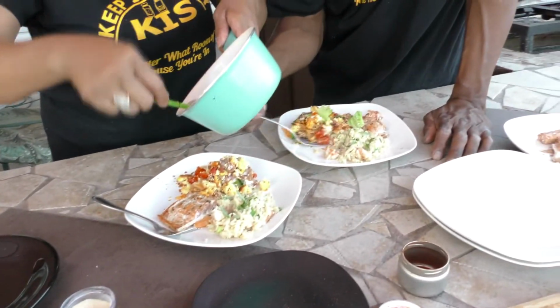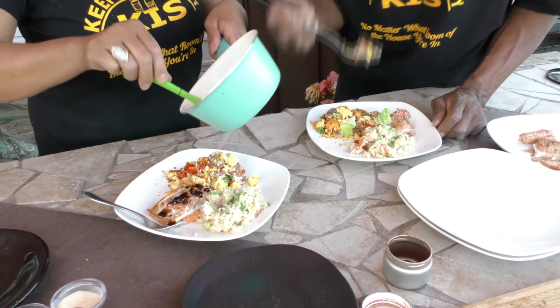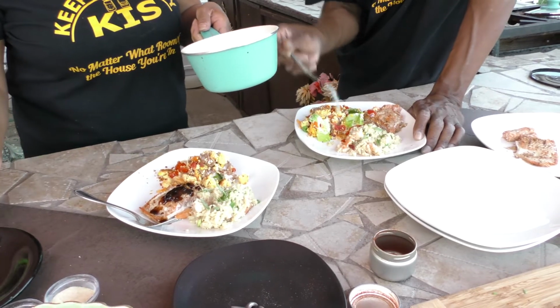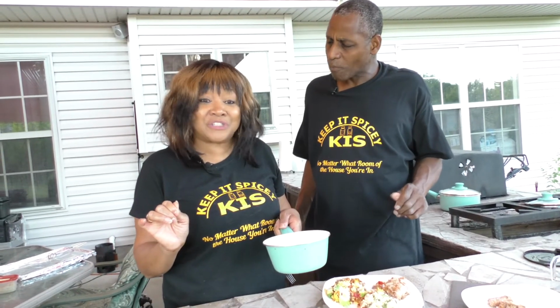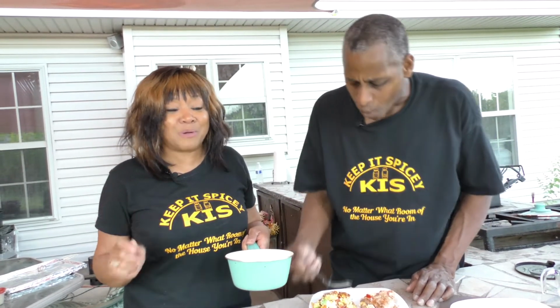Look at that. I put some olive oil. I added a little balsamic vinegar, some chopped onions, some fresh ginger, and a little bit of orange zest. Orange zest. It's so good. It's mouth-watering. And some of our delicious Keep It Spicy smoked spices.